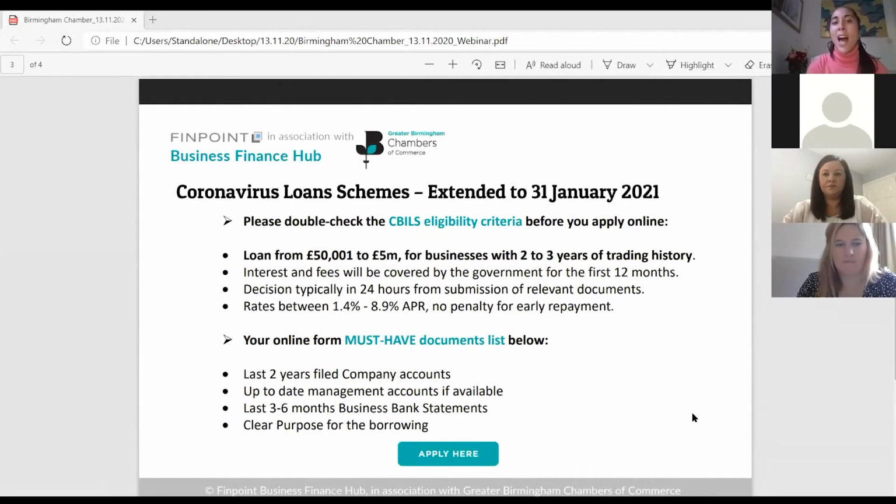So what is available now in the market? The good news is that the coronavirus loan scheme has been extended until 31st of January. This gives businesses the opportunity, if you don't qualify for a grant and you're looking for a plan B, this can be your plan B. There are two types of products under the Corona loans scheme. One is the bounce back loans. To get access to any bounce back loans, you need to go to your own bank and check that your bank is on the list of banks available to give you the bounce back loans, and then you need to apply directly with them.